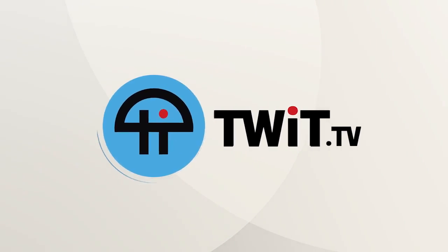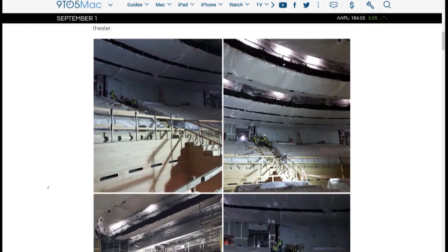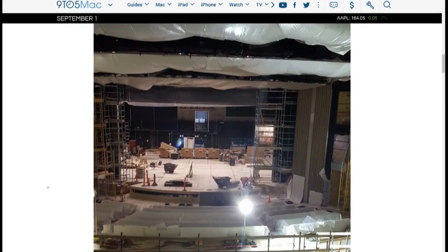This is TWiT. Pictures are coming up of the Steve Jobs Theater. This is kind of interesting: a Spanish language Mac magazine had these pictures, apparently discovered in Google Maps. Somebody's been uploading them to Google Maps. That's hilarious. So we're getting images.